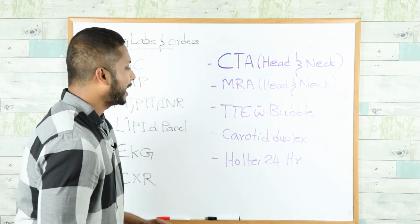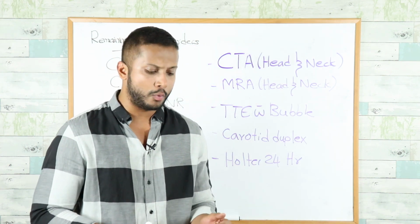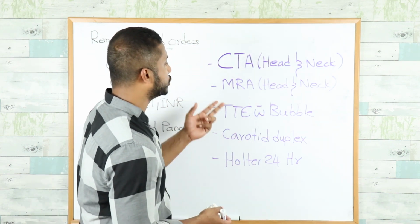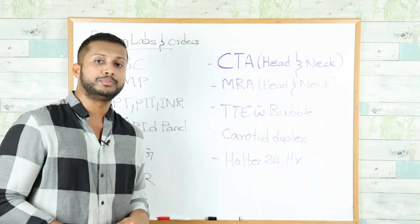Alright, and then carotid duplex. Now carotid duplex was greatly done back in the day. However, if you're doing a CT angio of head and neck or an MR angio of head and neck, then your carotid duplex becomes useless.